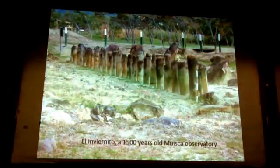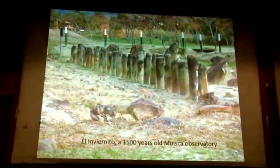In the same area, there is a so-called Infiernito, 1,500 years old, connected with the Muisca culture. It is definitely an archaeoastronomical site. These were all phalluses, but the Spanish conquistadors, they broke most of them. And I personally think that this area is much older than 1,500 years.